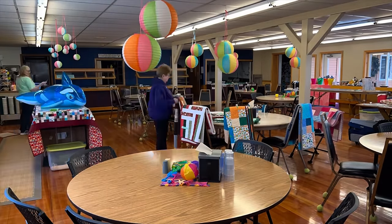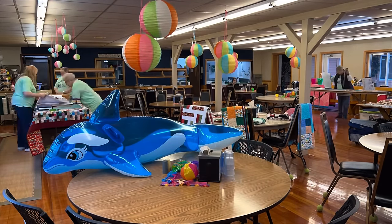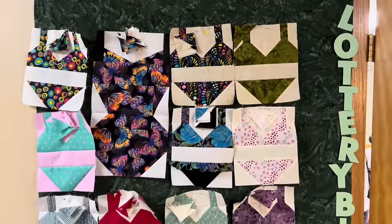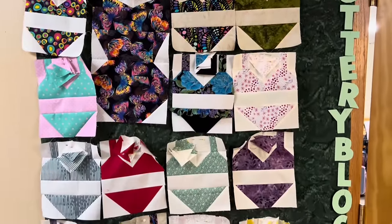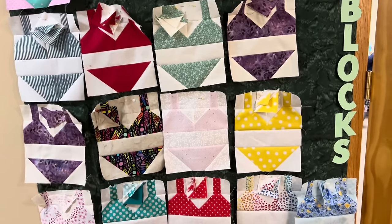This spring at camp, we offered a lottery block for those interested. For every block you make, your name goes in a drawing to win all of the blocks. This year's block is a bikini block. We will have a video out soon on how to make the bikini block.